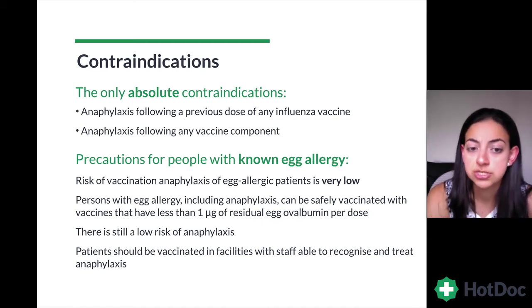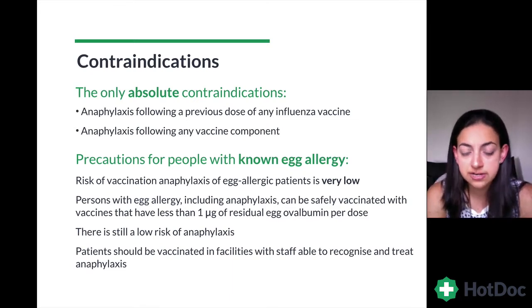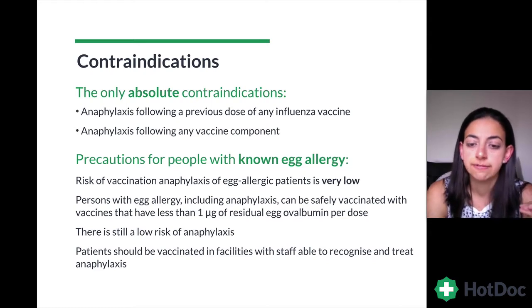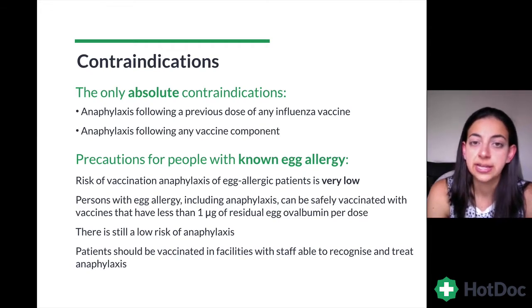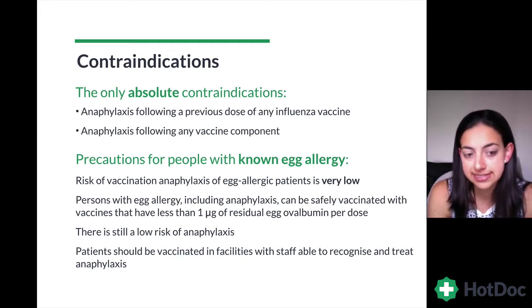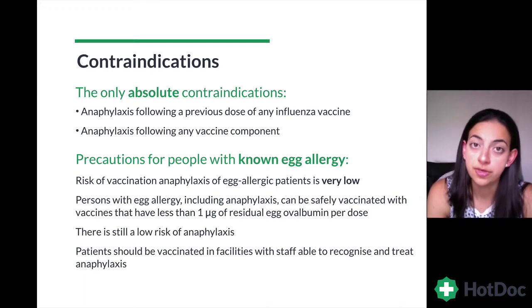Now, in terms of the precautions for people with known egg allergies, we now know the evidence suggests that the risk of vaccination anaphylaxis in patients with egg allergies is actually very low. Persons with egg allergy, including anaphylaxis, can be safely vaccinated with vaccines that have less than 1 microgram of residual egg ovalbumin per dose. Again, the majority of the brands that we stock in Australia are going to meet this criterion, but I highly recommend that you become familiar with the brands and the product information that comes with the brands that you're supplying as part of your practice.